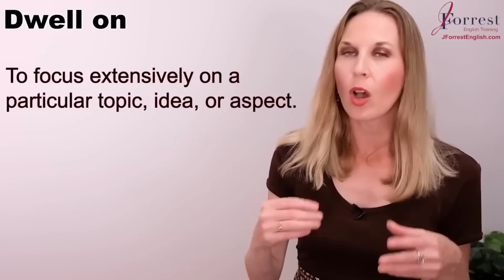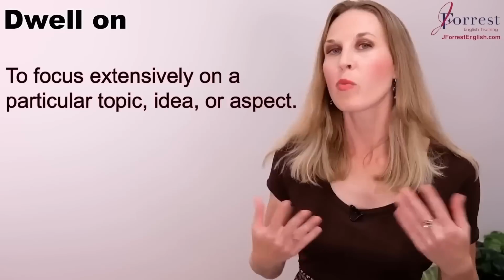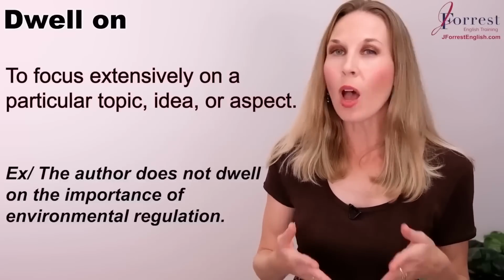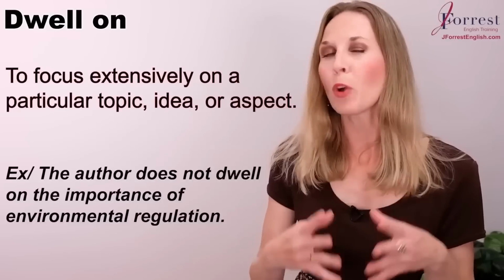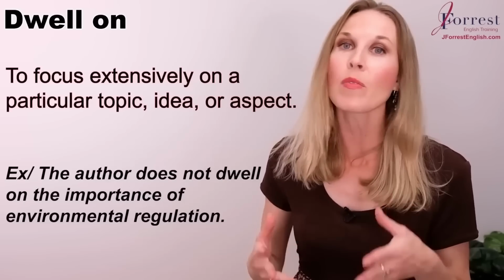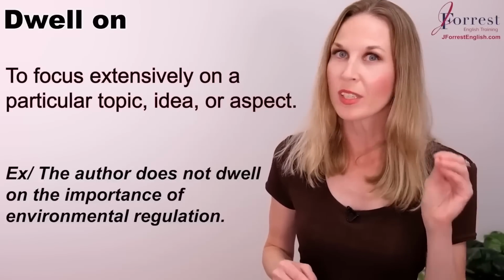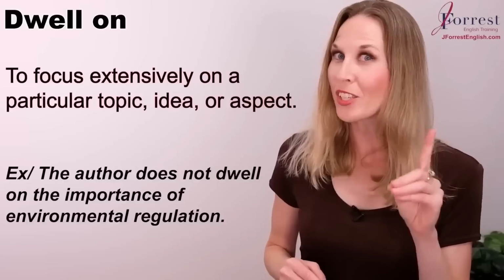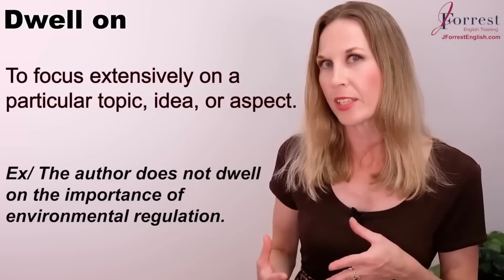To dwell on. This is to focus extensively on a specific topic or idea or aspect. For example, the author does not dwell on the importance of environmental regulation. So this means that the author doesn't focus extensively on environmental regulation or the importance of environmental regulation. So it's possible that the author touches on the importance of environmental regulation, mentions it briefly, but it's not something that is discussed in detail.